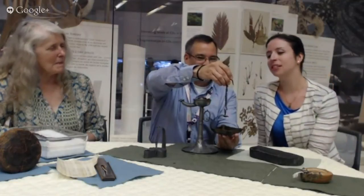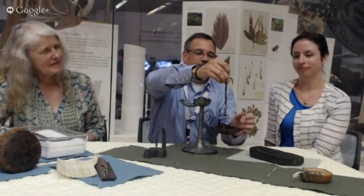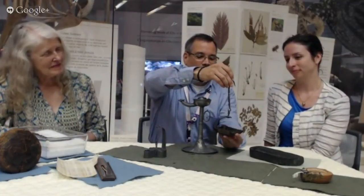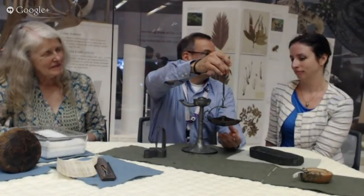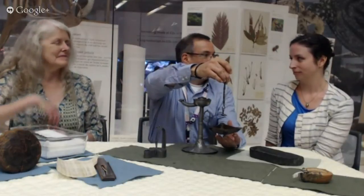Not too much, a little bit. You can see a bit of a twisted kind of pattern here, so this would have made it a little bit more complicated to make. Now, the idea is that it does hang like this, okay? So it would hang in your house.